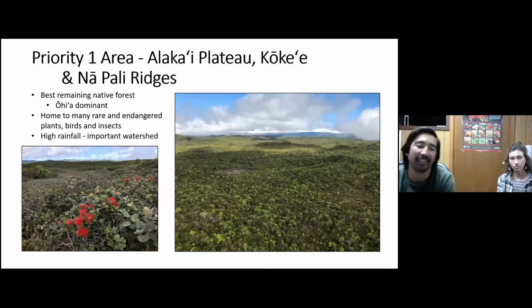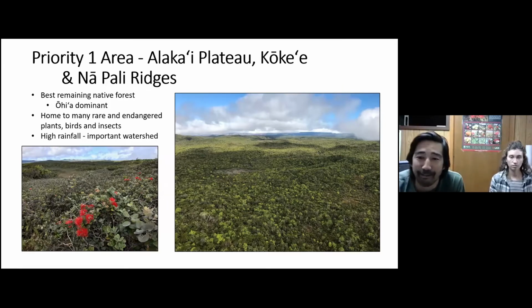So just to dig a little deeper into why this area is considered our highest priority, the Alakai Plateau or the Alakai Swamp, Kokee, these Na Pali ridges on the northwest side of the island, they're by far the most pristine native forest on the island. For any of you who are familiar, you know that it's just a really special place. Being on the Alakai Plateau especially, it's probably, you could easily say, 90% native vegetation. That picture on the right is looking from the eastern Alakai back to Kokee. So a pretty good stretch of the plateau.